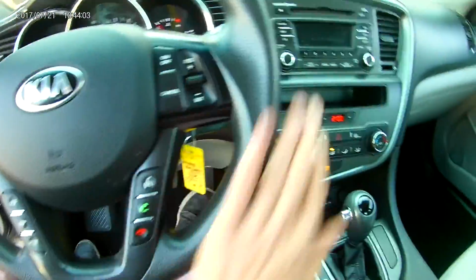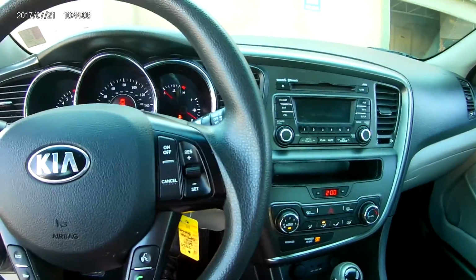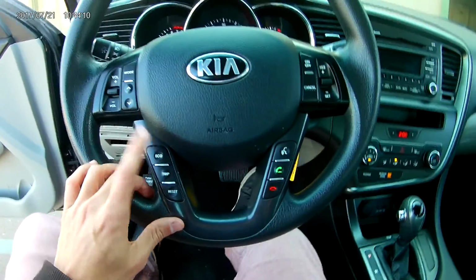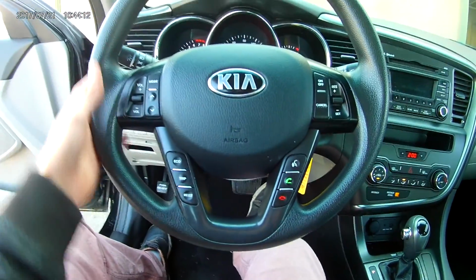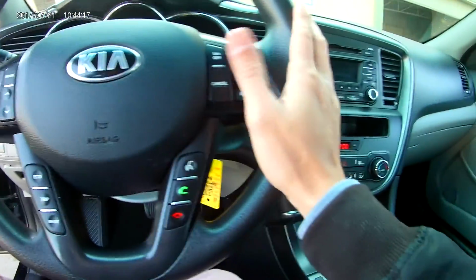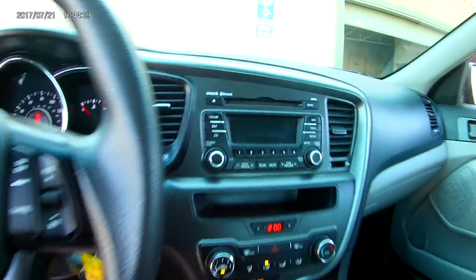Hopping inside, you have all of the steering wheel's controls right here for your voice or your phone calls. You got your trip meter, eco mode right on the steering wheel, all of your cruise control and your volume controls for the stereo. All of it can be controlled without having to reach around over here.